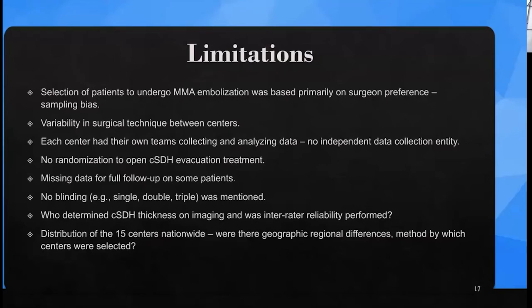And then the last limitation that I identified is they mentioned that they used 15 centers nationwide. They didn't talk about the distribution of those centers in terms of how they were selected, where they were in the United States, and whether there were any geographic differences.